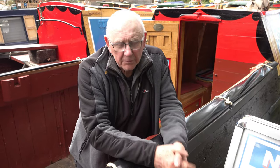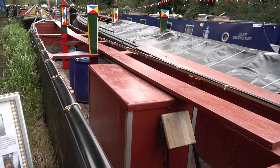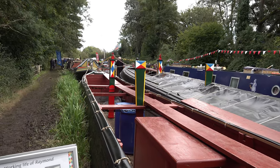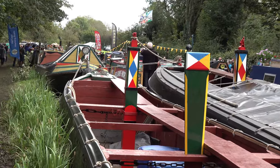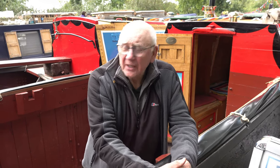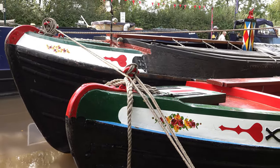Raymond was launched and built in 1958, so that makes her 65 years old. But the boat you're looking at was actually rebuilt in the year 2000. The Friends of Raymond, who now are custodians of the boat, were formed in 1996 to save the boat from rotting away, from a watery grave, if you like. And in the intervening 4 years, they raised the money to have the boat.